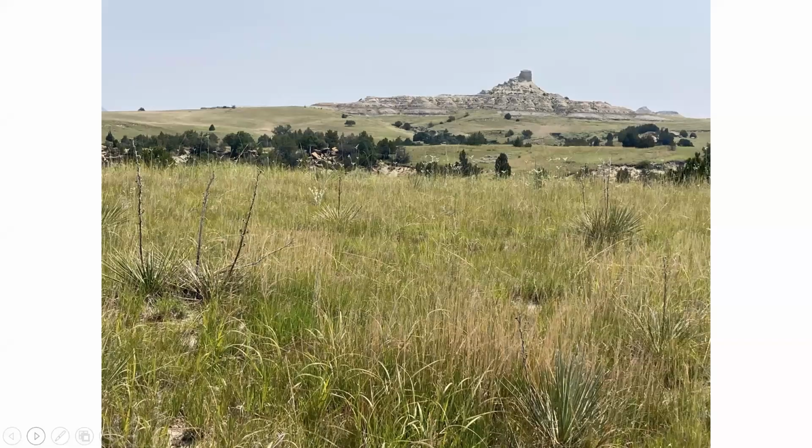That must be as green as it ever is in the Terry Badlands. Yeah, it was a pretty exceptional year.